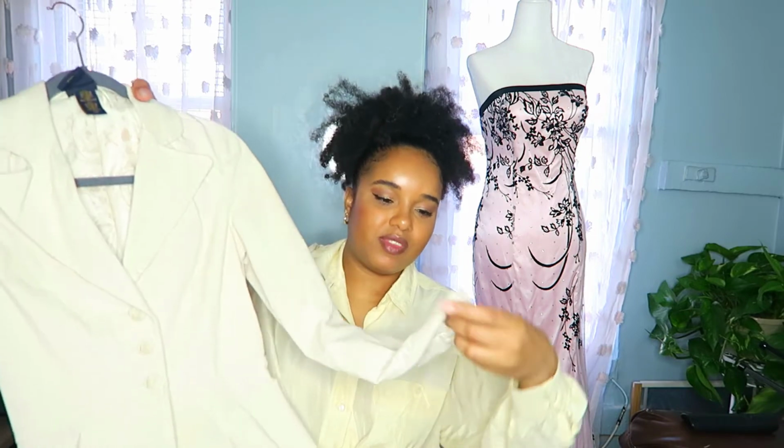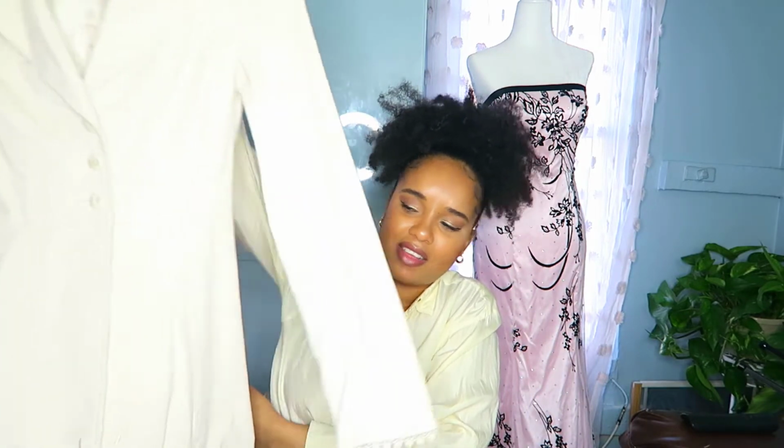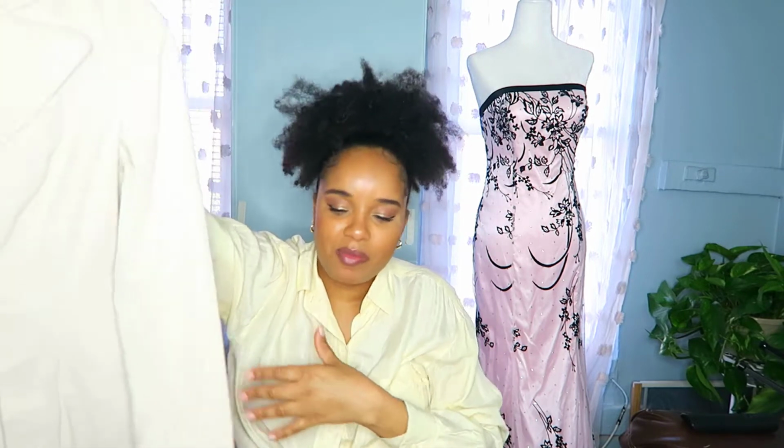Just look at that. It has buttons on the sleeve. It's so pretty. I don't know where I'm gonna wear it to.